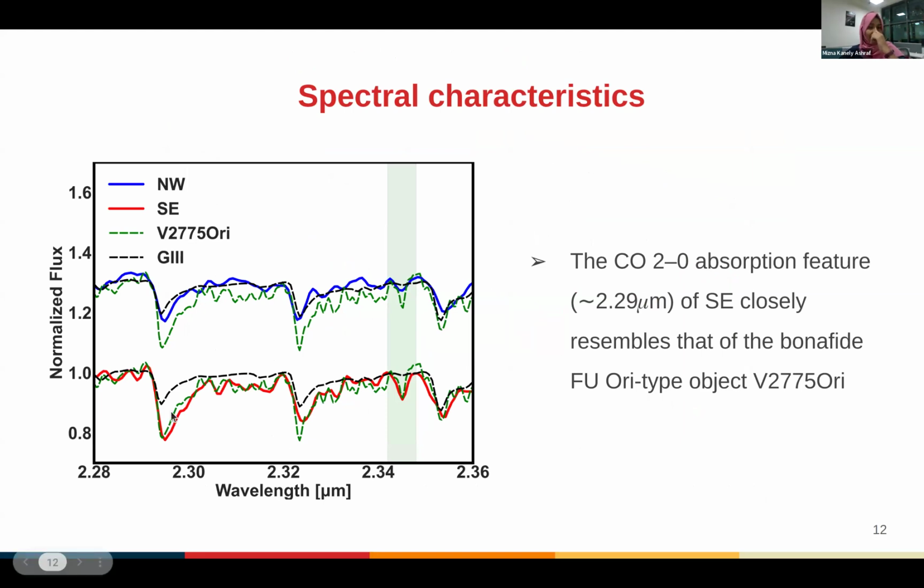As you can see on the bottom panel, the red curve indicates our source, and the green dashed curve is the V2775 Ori. So as you can see, the spectrum closely resembles V2775 Ori, and even all the absorption features are shown in the spectrum, whereas the N component is not as deep as the V2775 Ori spectrum, and some of the absorption features are missing as well.